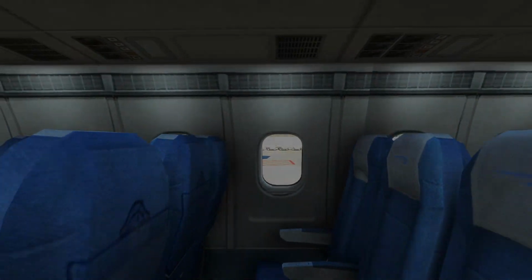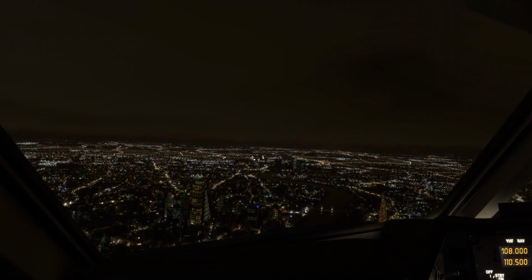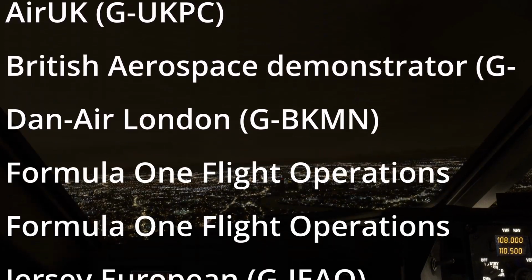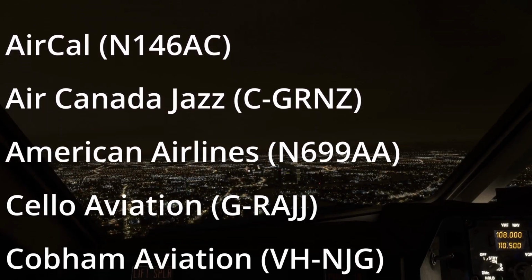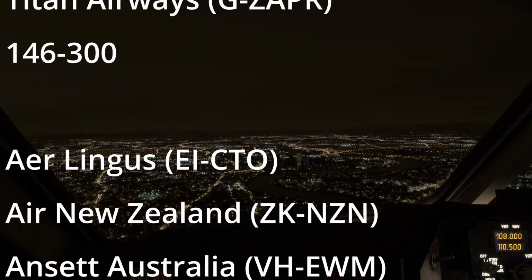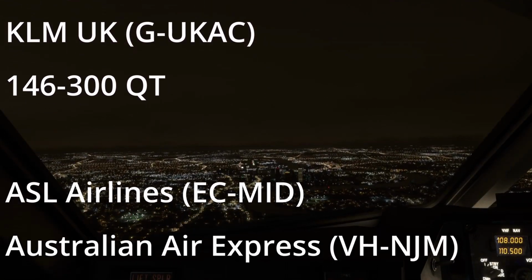You get a bunch of liveries. I'm going to list them on the screen. I haven't even counted them, but it's got to be 20-30 liveries from across the world. UK, USA, Europe, Australia of course, where this aircraft is still pretty popular. And if you want to make your own liveries, you can of course do that with their paint kit.